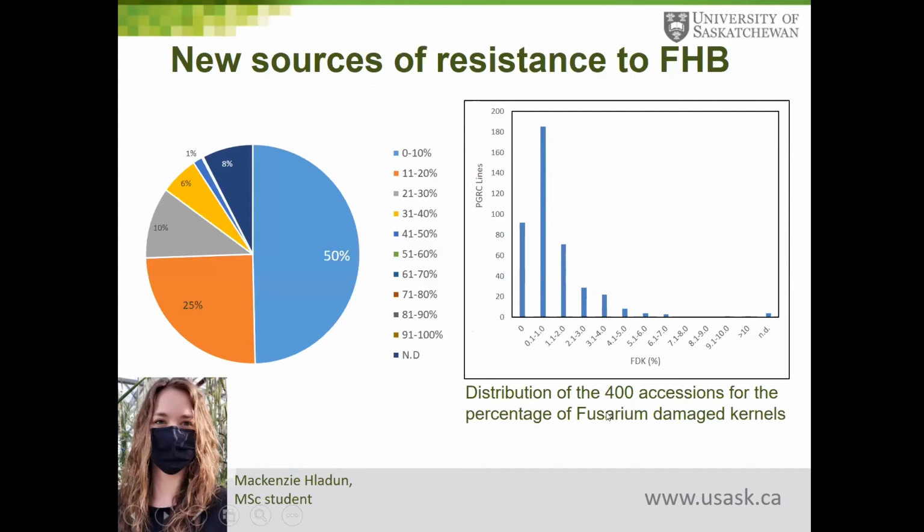We looked at the scores in the field, and now what she's doing is hand sorting them to figure out how many Fusarium damaged kernels are in those samples. And she's finding quite a lot that have basically none, a lot that have some, but not too much, less than 1% of the kernels infected. So we've got a pretty good collection, not just based on field scores, but also based on the actual Fusarium damaged kernels in the samples.